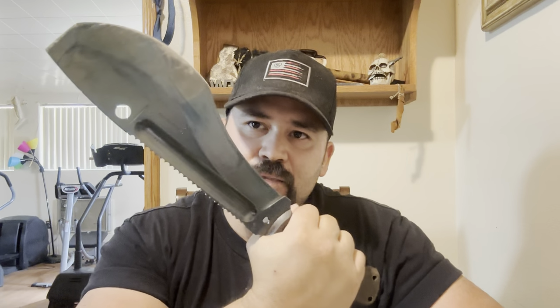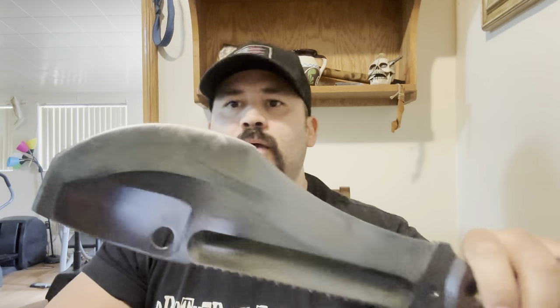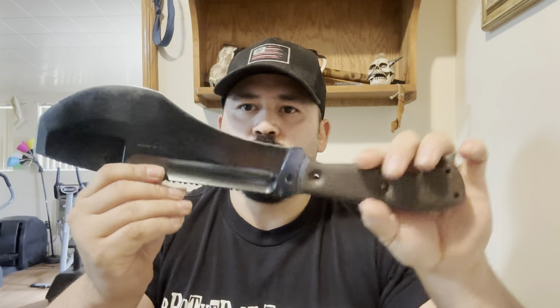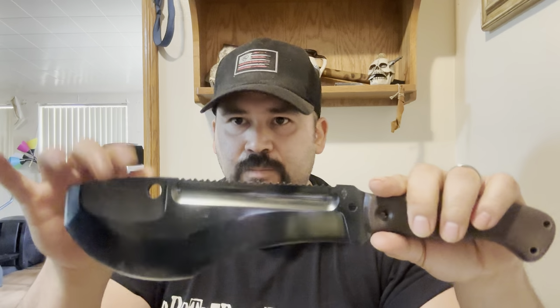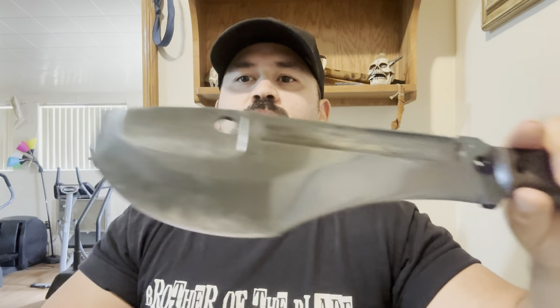This thing's badass. This is one of those things where I'd have to say you get what you pay for, right? You're gonna pay top dollar for something like this, but you get what you pay for. This is the prime example of that. This thing is awesome. And no damage at all. Like I expected. It's just awesome, guys.